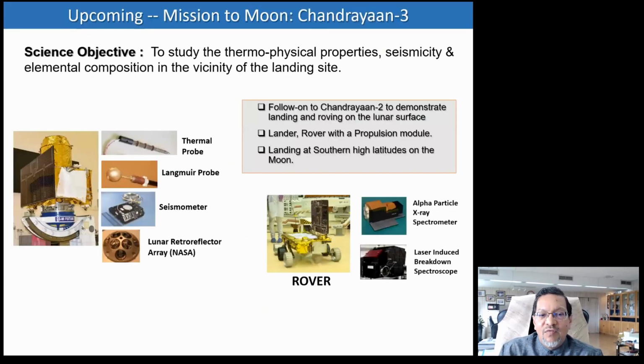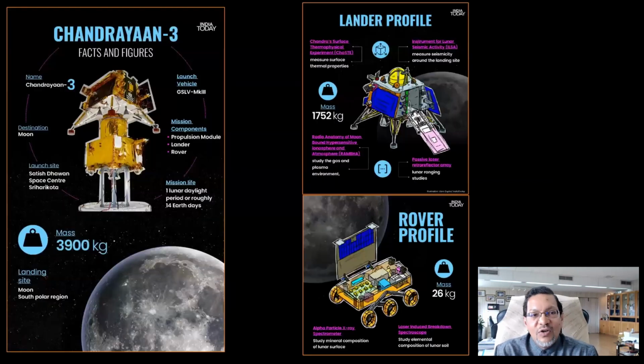We have 4 experiments on the lander: the thermal probe, the Langmuir probe, the seismometer, as well as a lunar retroreflector from NASA. And we have 2 experiments on the rover: alpha particle X-ray spectrometer and laser-induced breakdown spectroscopy. So we have experiments on the lander as well as on the rover, and they will provide us a lot of in situ measurements in the high latitude regions.